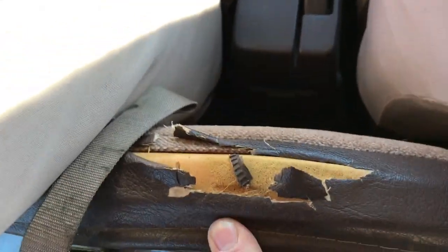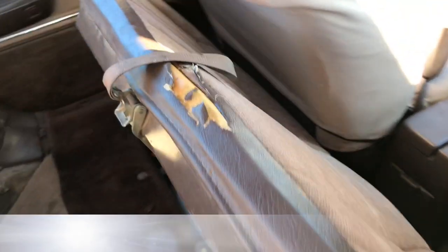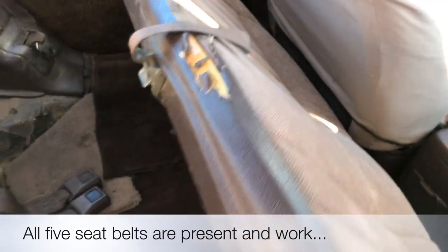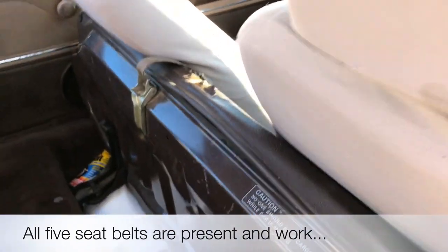And then you fold this, you can see right here there's a little bit of age on the upholstery on the back seat. These seats are in really good condition otherwise. The upholstery is in good condition, but for as old as the car is, there's a little bit of age showing there. That's probably just wear from when the seat's up in this position.